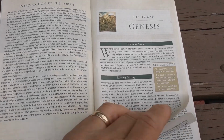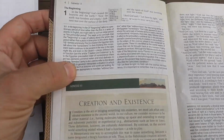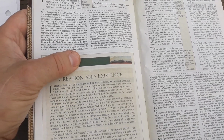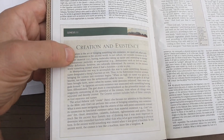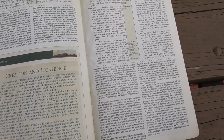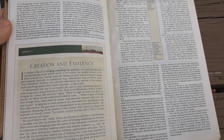The annotations. This is a wonderful Bible for backgrounds, and I've not used it a great deal. I've had it for a week, but it has extremely long annotations. They seem to be good. They deal with language, they deal with backgrounds. There's also a large number of small articles, maps, and other things within the Bible itself. 300 in-text maps and articles, 375 photos and illustrations.